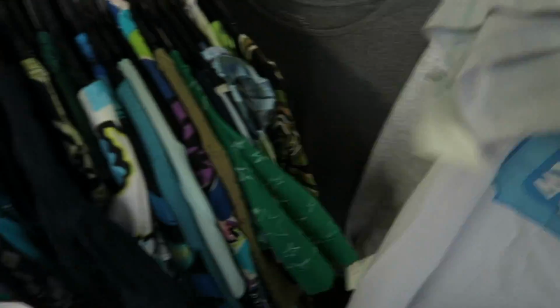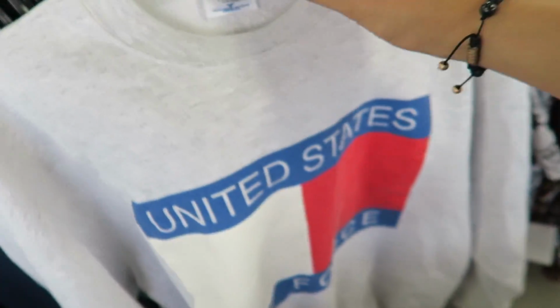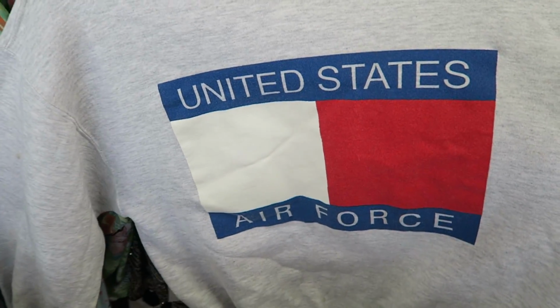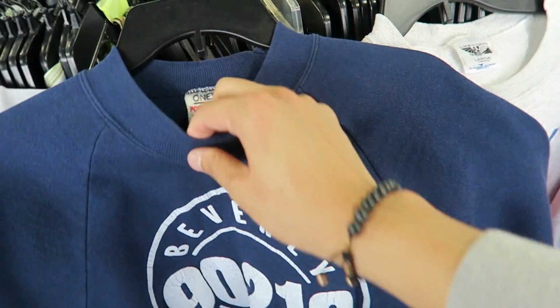Okay, so your boy's finally hitting a little bit. I found this Odd Future size medium camouflage tee. For sure gonna pick this up. I found 2 crew necks. They're both fire. This one, I believe, is made in USA. Let me see. Yeah, made in USA. United States Air Force, Tommy obviously inspired. For sure gonna pick this one up, and then this one's probably the best out of all 3.